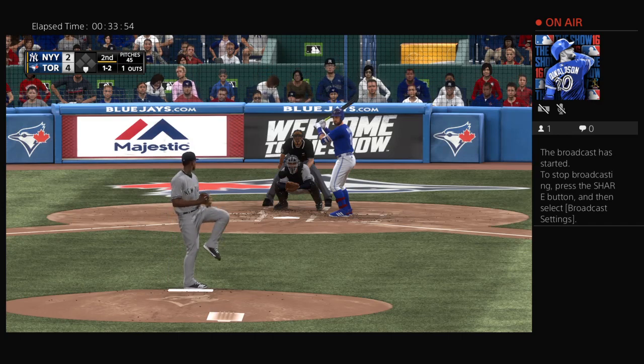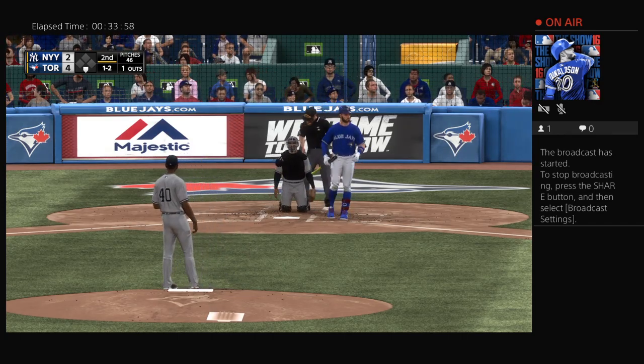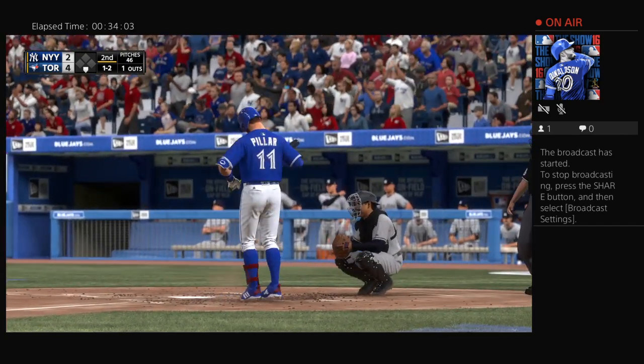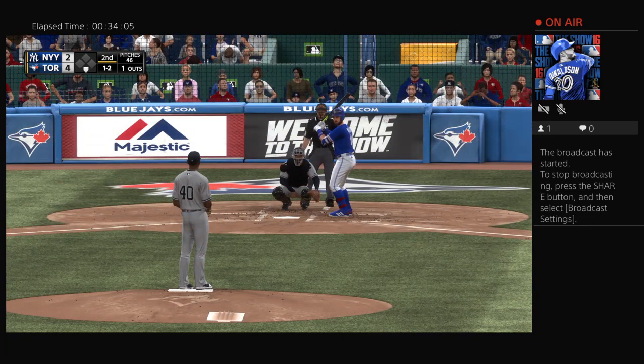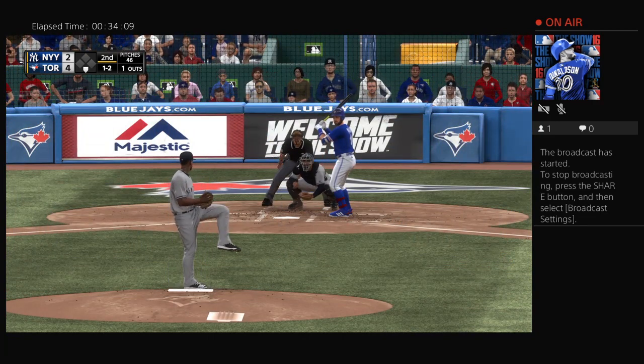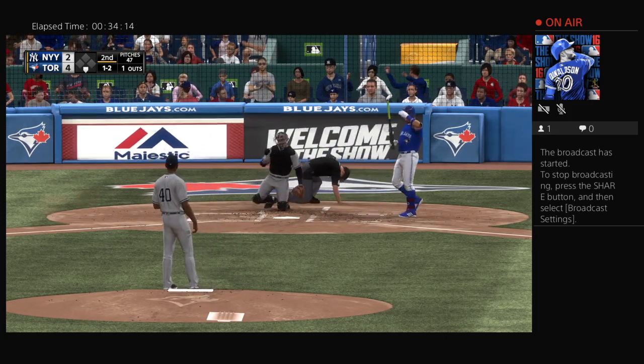1-2. Here it comes. Still hanging with him. Another good swing to keep it going. Hey, I don't mind you throwing a fastball in this situation, but I think if we're being honest with ourselves, that one caught a little bit too much of the plate. Now another 1-2. And this one's chopped foul right at home plate.